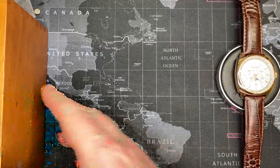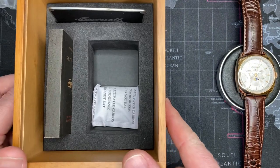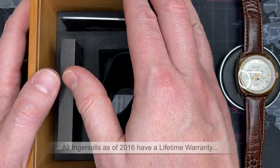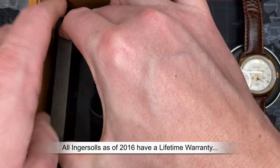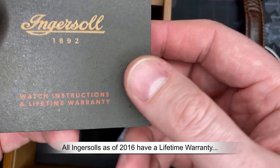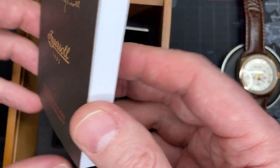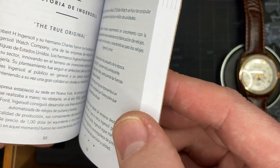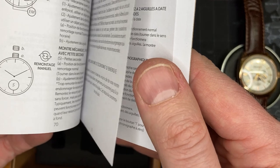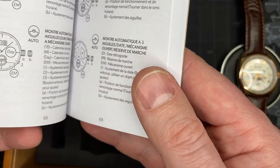But before we go any further on the watch, let's talk about what this watch comes with. All Ingersolls have a lifetime warranty, and on the manual you'll see it actually emphasizes that. That's really spectacular. All watches as of 2016 have a lifetime warranty. This booklet covers the history of Ingersoll in multiple languages. Actually, you know what? It has every single movement you can possibly imagine.